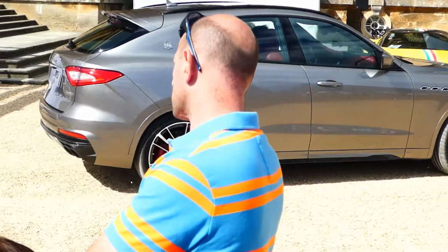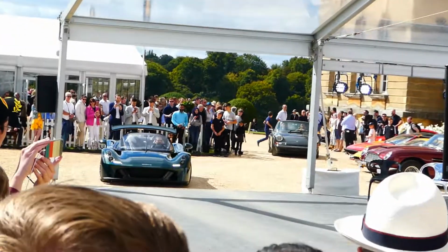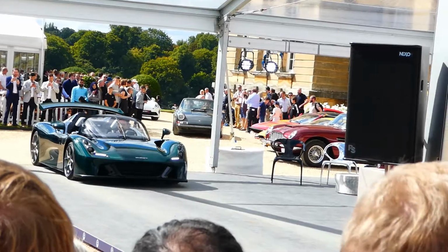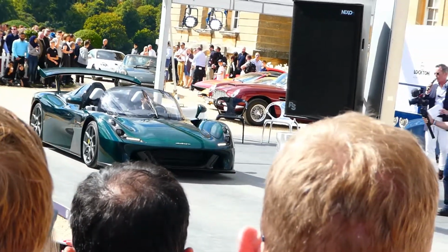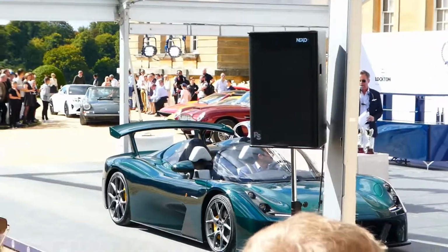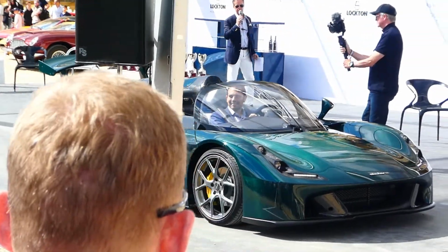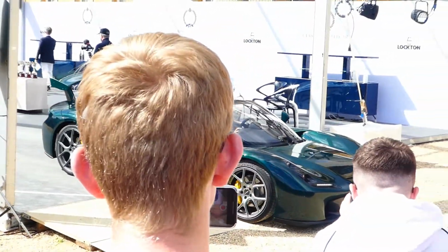Many of you won't have seen this car, the Dallara from Italy. Dallara are one of the most famous Formula One technology manufacturers. This is the first road car Dallara have ever built, using all of their F1 technology. It's lightweight, it only weighs under 800 kilos, 400 brake horsepower, and the most incredible driving machine. Definitely one that you want to take out on a Sunday morning around the lanes on your own.